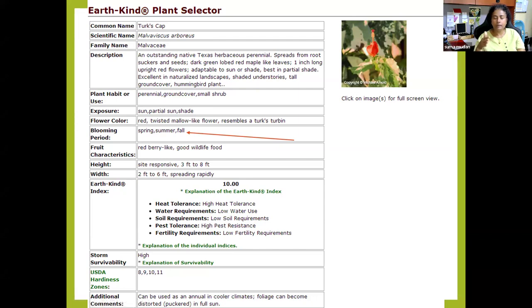This is an index of 10. So this actually is very good. That means it will come back without fail. It will come back whether it is a freeze or a severe summer or whatever. But the downside is it also means that you may never be able to kill it. So if you have Turk's cap in your garden, it will show up in various places, and because it's so tough, you cannot get rid of it.